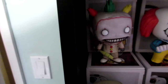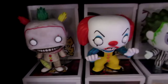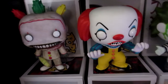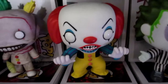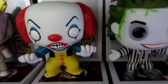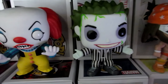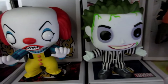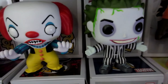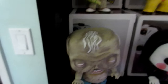A few more horror, I think. We've got Twisty from American Horror Story. I wish they made a lot more creepy clown characters because I definitely would get them. Yeah, they're really cool looking. Pennywise from the movie It, TV movie It. And you have to have Beetlejuice, because Beetlejuice is another one of those movies that I had taped off of TV, and I watched it every single day of my childhood. I watched Beetlejuice.